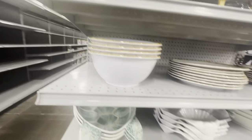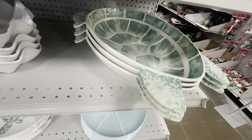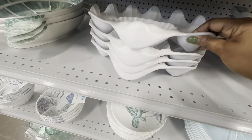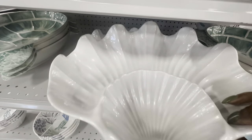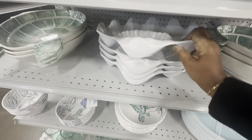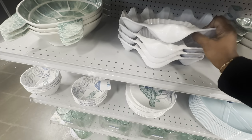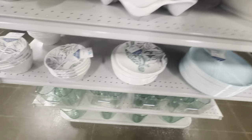$12.99 for the bowls. And then they have the little turtle sets here with the little seashells set. It looks like glass, but it's not. How cute. Look at that. Isn't that nice? This is $14.99 for that piece. Isn't that nice? And then they have the plates to match.